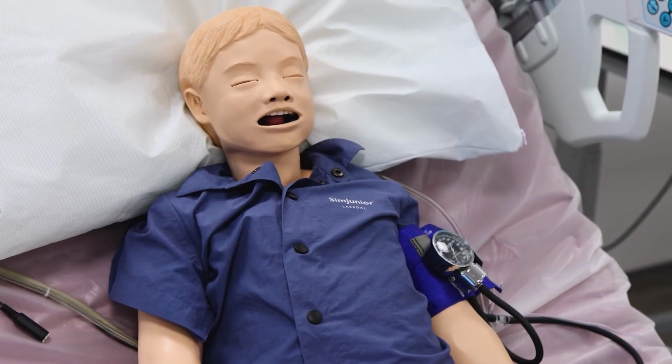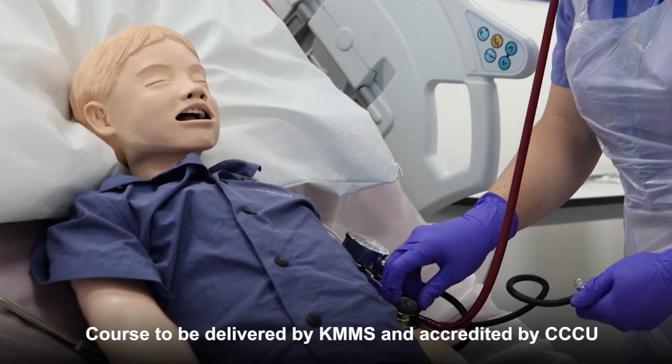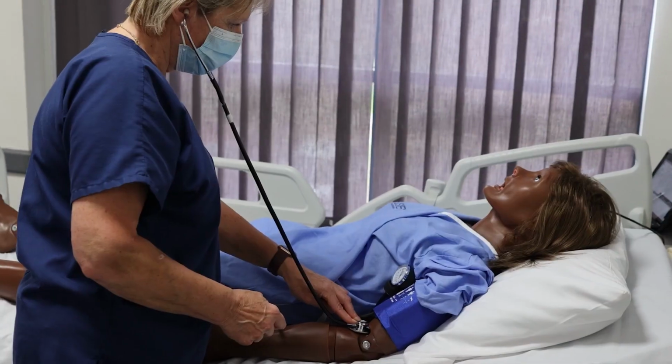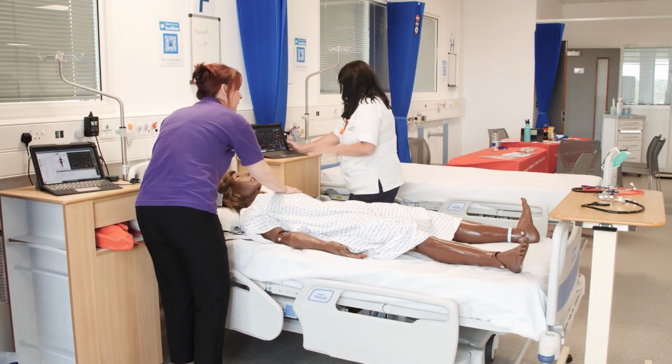This Masters in Clinical Education is coming together with the Kent and Medway Medical School, working with Canterbury Christchurch University to develop a clinical education Masters which is aimed at interprofessional healthcare professionals across the region and beyond.